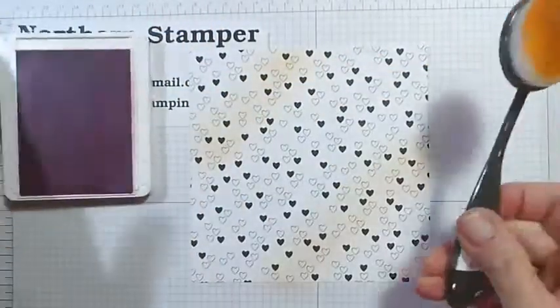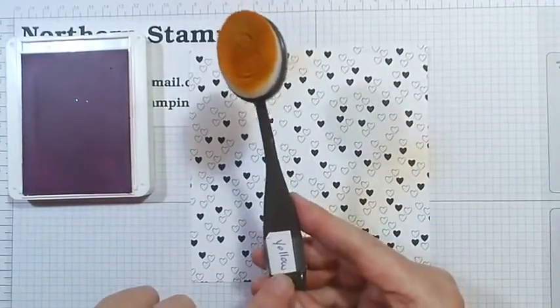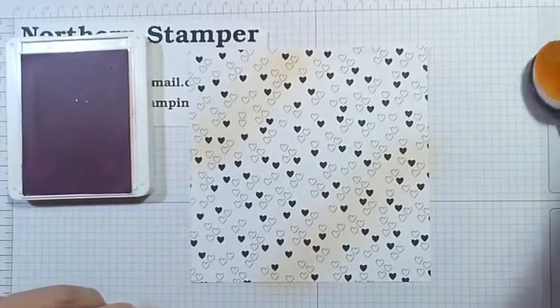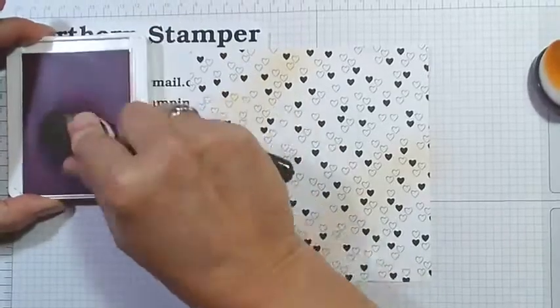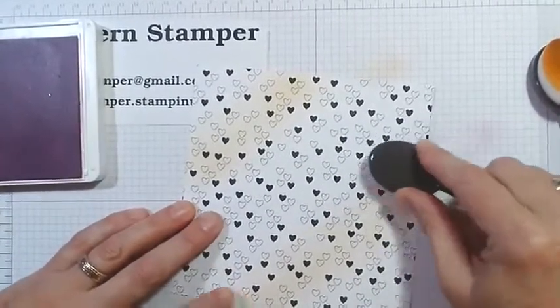Now, the blending brushes, I have a whole bunch. I have this one marked as yellow, so anything that's yellow, I will use on that. You don't need to clean them, but just stick with one color. This is my purple brush, so I'm going to get some purple on there, starting off on the edge, and I'm going to move in.